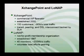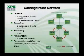Okay, the next slide basically just shows a brief map of the main colo centres in London and the Exchange Point network. Basically, we're in 7 buildings, actually 5 different colo providers in these. The important thing is this coterminus principle, which is that LUNAP is at 3 of these buildings. It happens that it's the 3 largest sites that are connected by our 10 gig backbone now.